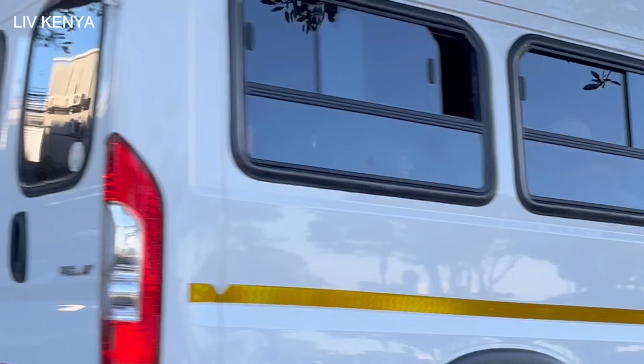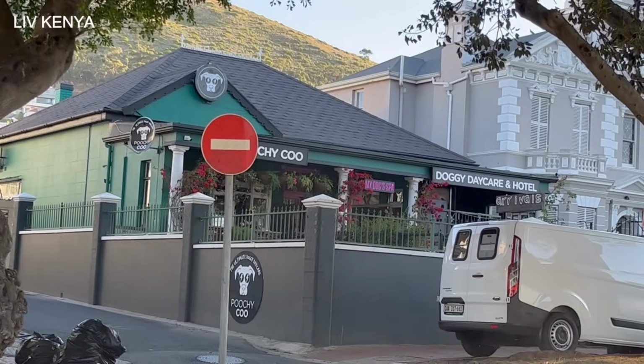I have been seeing on Instagram people treating their dogs, taking their dogs to spa. They cut their nails, they do a massage, they scrub their feet. In Cape Town that happens, by the way. Dogs have seats in their cars, they have their own hospital, they have their spa, they have a hotel, they have a daycare. Money is good, eh?